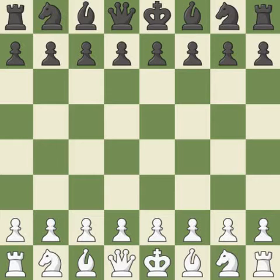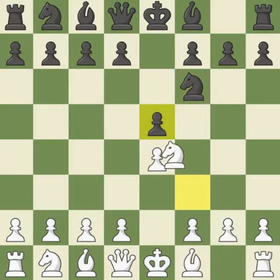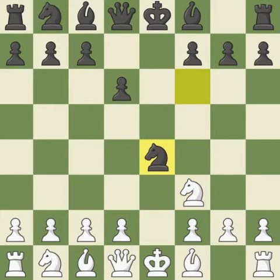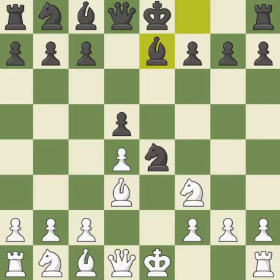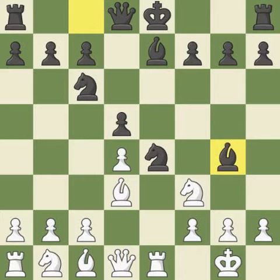Alright, this game started out quietly with pawn to e4, pawn to e5, knight to f3, and now knight to f6, the Petrov Defense. Ivanchuk captured on e5, d6, knight to f3, knight takes on e4, d4, d5, bishop d3, bishop e7, castle kingside, knight to c6, rook to e1, bishop g4, and now Ivanchuk plays pawn to c3, supporting his d4 pawn.